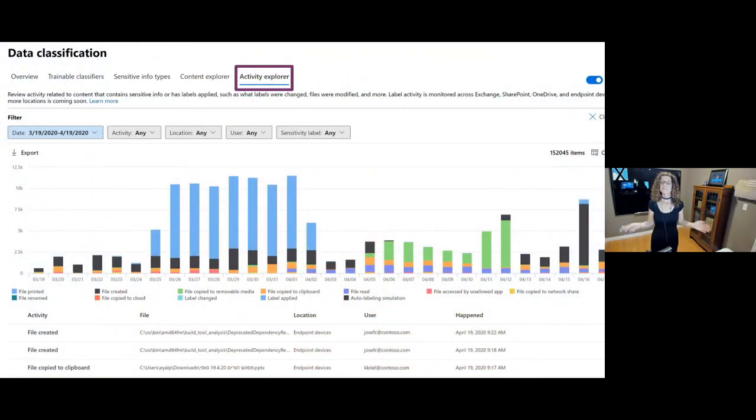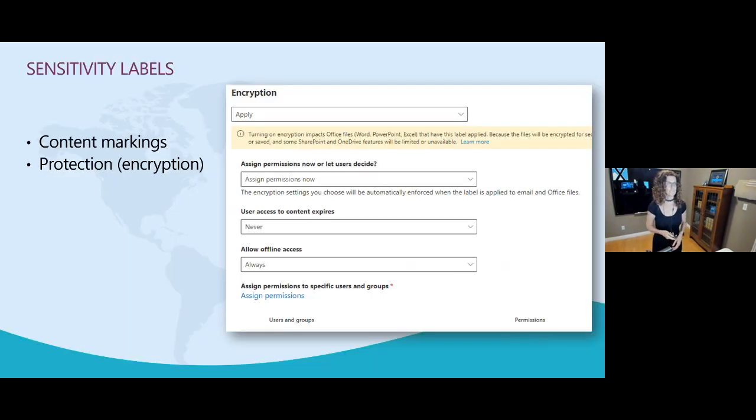And last but not least is Activity Explorer. So this really shows the activity for sensitivity labels and retention labels and what is going on across your environment. As you can see, there's lots of activities that are audited, logged and tracked on here. But this would be something that you'd want to maybe dig into if you want to adjust some of your policies. So this is a great tool for learning about your environment, building your policies, and then subsequently modifying them and updating them. Okay, let's move on to sensitivity labels.